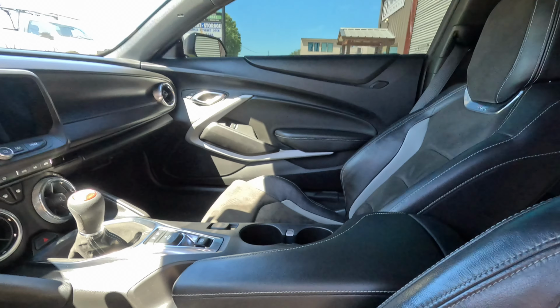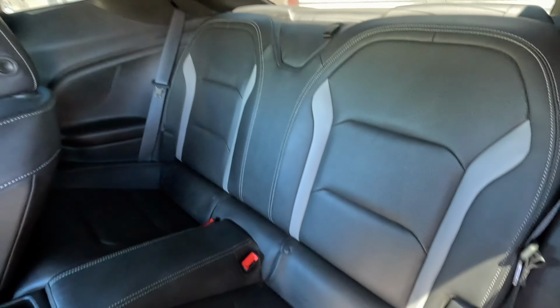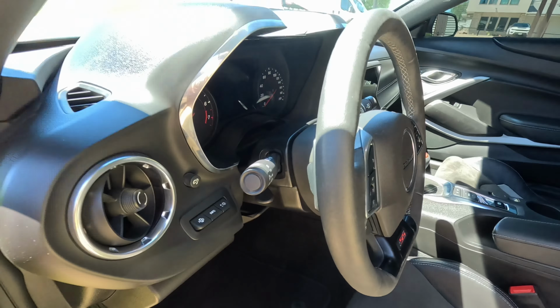Armrest is in great shape. Your headliner is in great shape, and then your back seats you'll probably have never been sat in before, if I was a betting man. Just kind of the way cars like this typically go. People don't usually sit back there in those back seats.